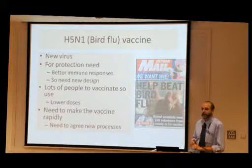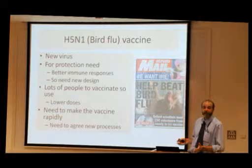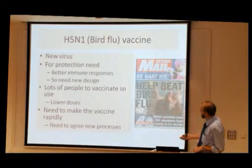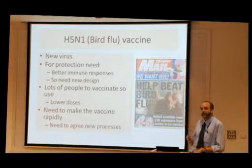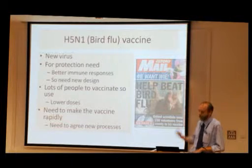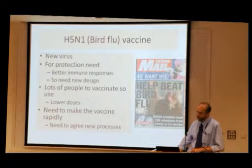There's no point in having a vaccine for pandemics that still takes 6 to 8 months to make, by which time the pandemic's over and everyone's dead. So there were new processes needed to be agreed to go from the idea of making a new vaccine to actually having something which could be given to people to potentially save lives.